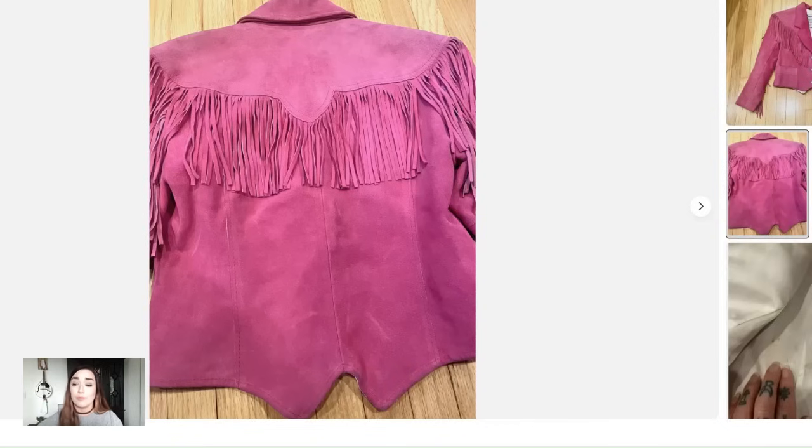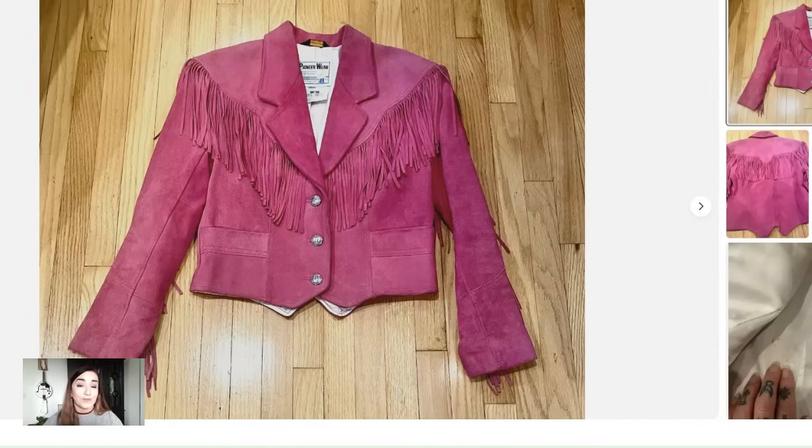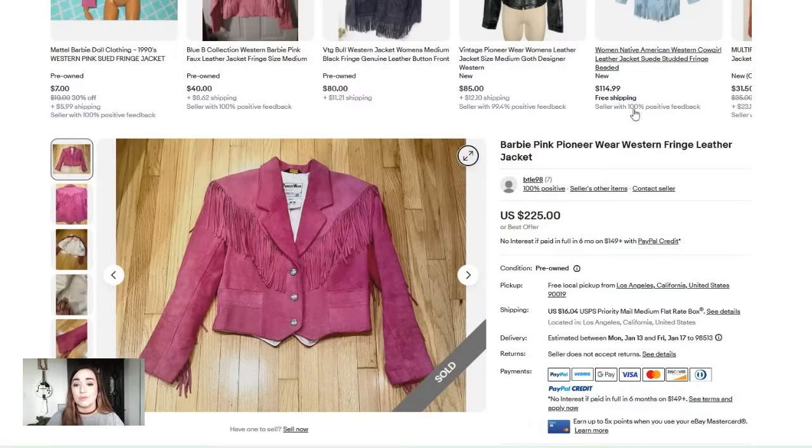Another leather suede, actually, fringe. This is a vintage one made in the USA, definitely for that style, but they also did use Barbie in the keyword. That one sold for $225. And again, the color on that is not the best.